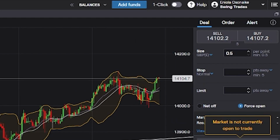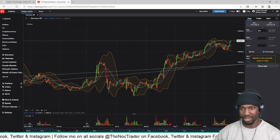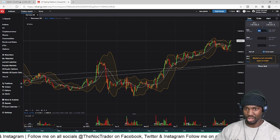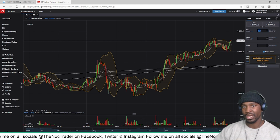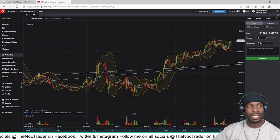So obviously you can add your funds here. You've got the option here of making a one click, so that if you decide you want to short, for example, you can trade without having to confirm it. You put your position size here, your stop loss here, and your limit here. Buy and sell is here, and over here is the spread, so it tells you the spread here. Now you can place your orders here and your alerts here.